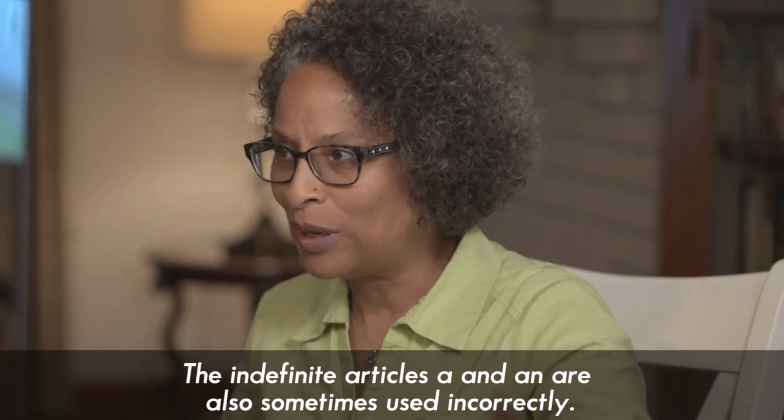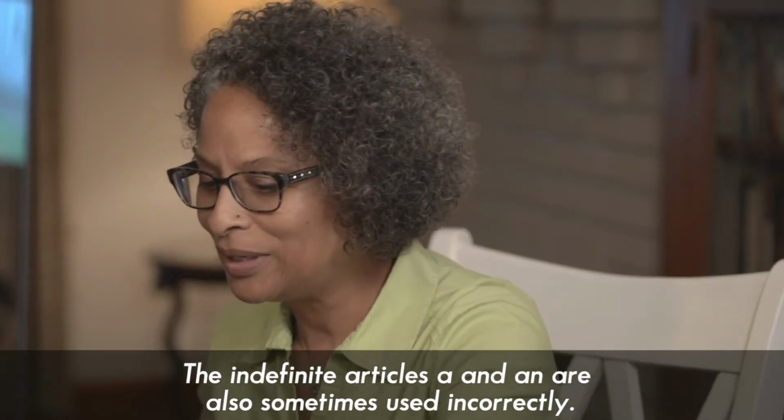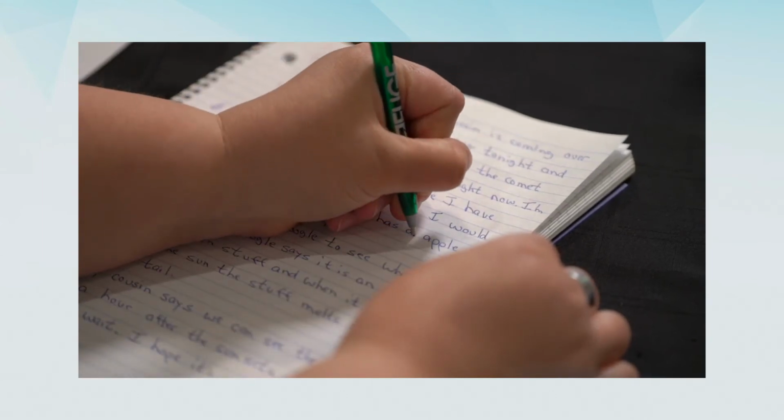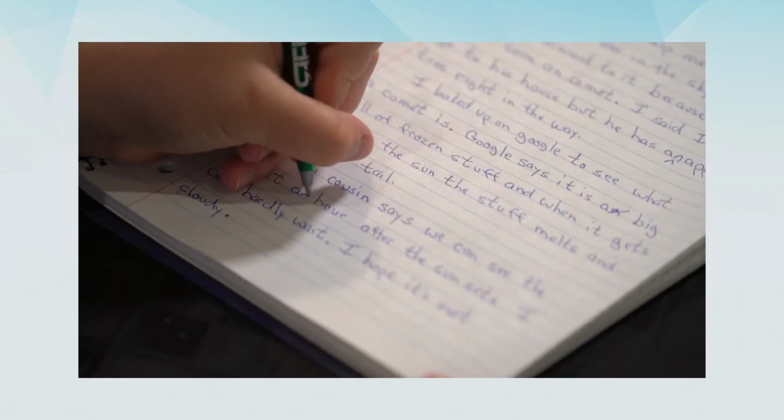I was working with my student, Amanda, and she was having problems with a and an. I've had some learners with that issue. A apple. I want a apple. It's like, oh, you don't hear that? That's not quite right. These are some of the errors that Amanda made with a and an. So what kind of strategy did you use to help her correct those errors?